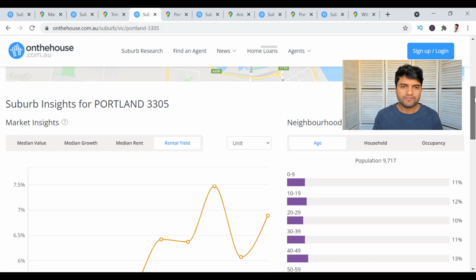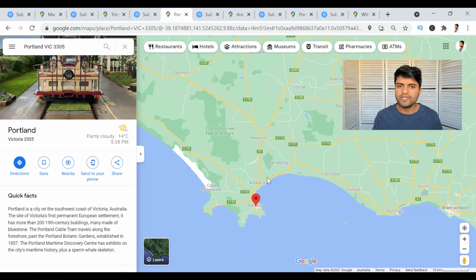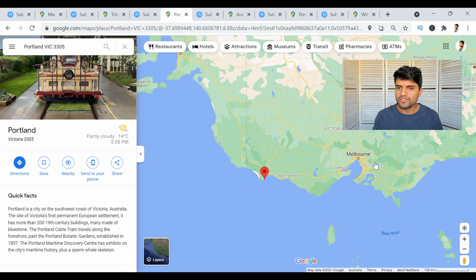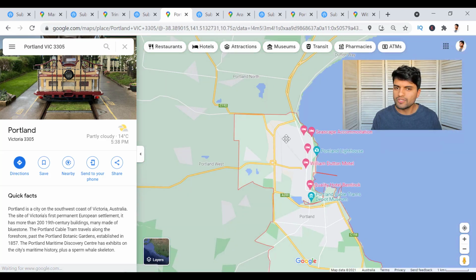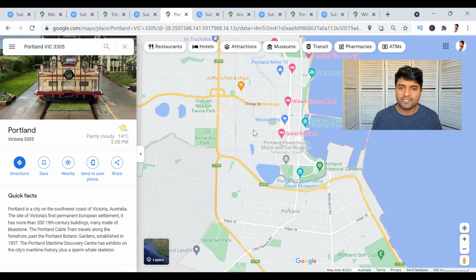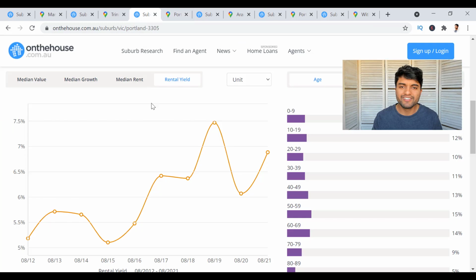The next one is Portland, right? So checked out where Portland is. This is in Victoria. So west of Melbourne, between Adelaide and Melbourne, right onto the coast there. Small little town, and once again, nice little cute little place. I'm sure it's a nice place. I've never been there. But rental yield, once again, 7%, consistently performing at a really high rental yield.